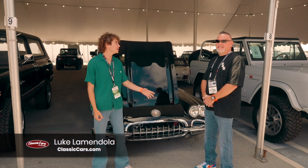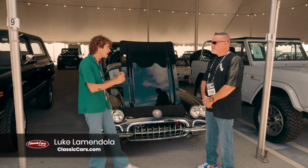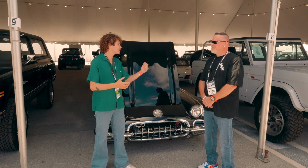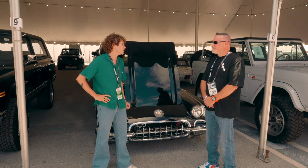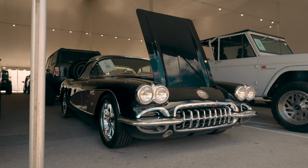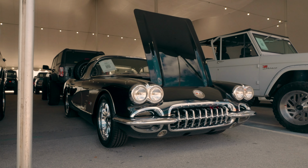My name is Luke and I'm joined here today with Eric and his gorgeous custom 1960 Corvette. So, just take the reins. Just tell us a little bit about this vehicle and kind of what went into it. Well, it is one of one. It's a rechromed C1 Corvette, a 1960.